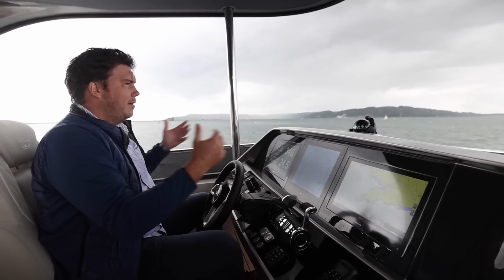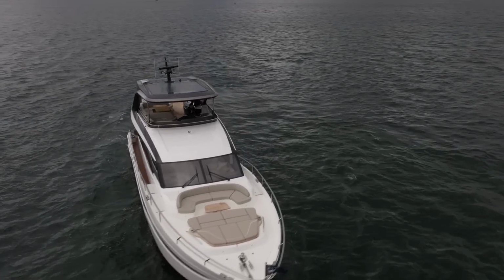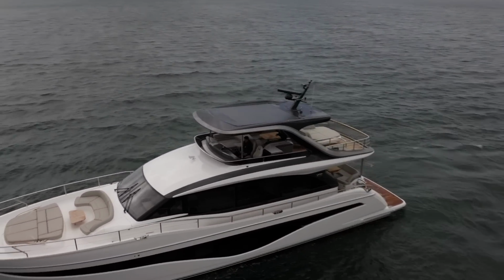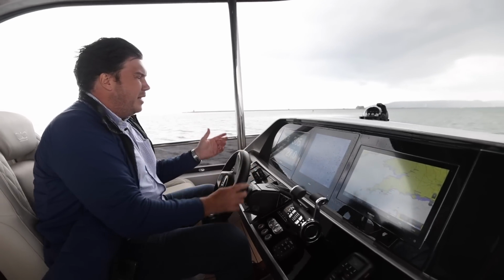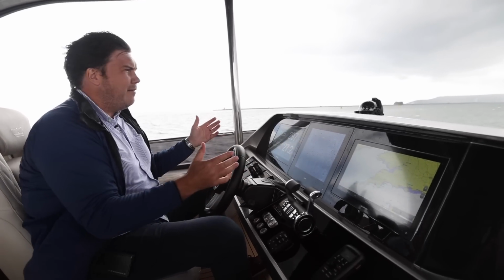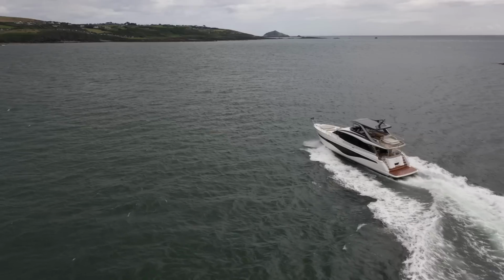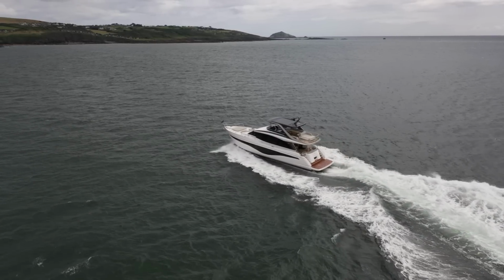You know, this is a big boat, 75 foot long, over 50 tons, but it's so light from the helm, it almost feels like a pod drive installation. There you go, you probably just hear the breeze we're dealing with. But it's beautifully light, and you can swing this thing around so comfortably for something so large. It behaves so neatly from the helm. It's incredible how beautiful and light this steering is.